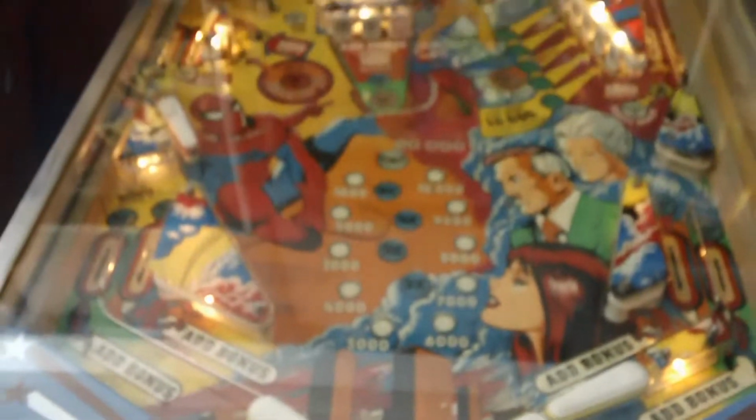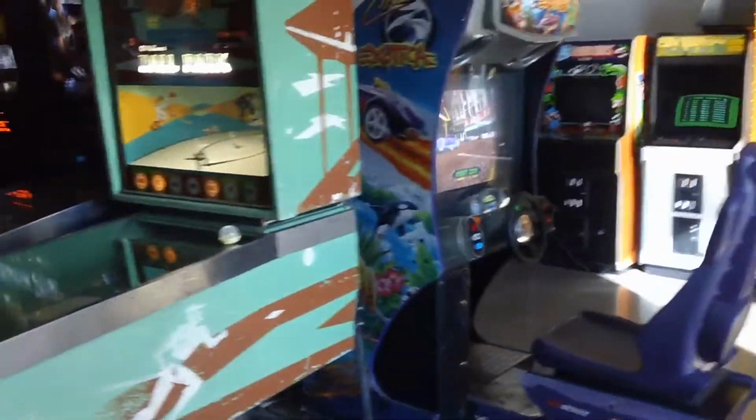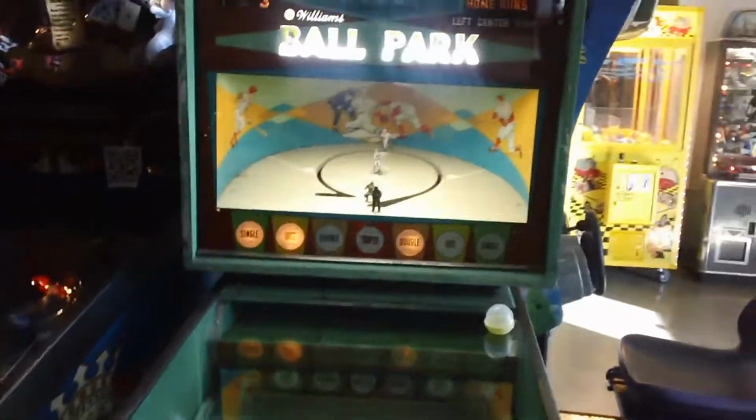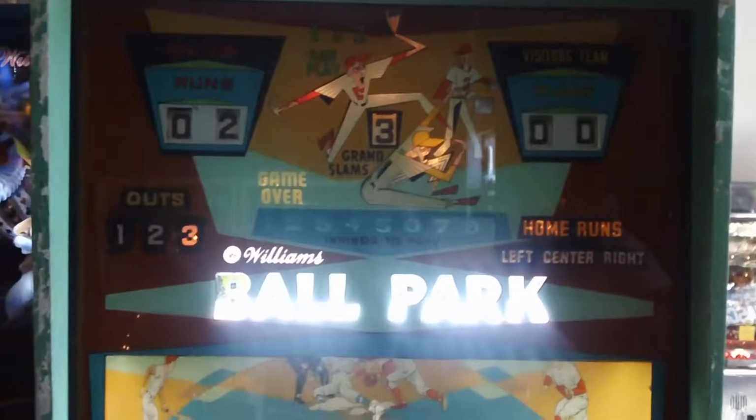So we're probably going to check out some of the gameplay here. I might play this in a little bit. I'm going to do random pinball gameplay videos, but I'm just going to keep going here, back and forth. Of course, here you got Ballpark. It's a pretty cool game. Basically, the premise is the ball comes down here, you just hit the ball, and depending on what you hit, you're going to see how far you'll get, if you're going to get your runs, your outs, and whatnot.